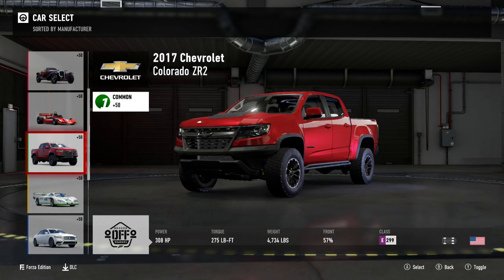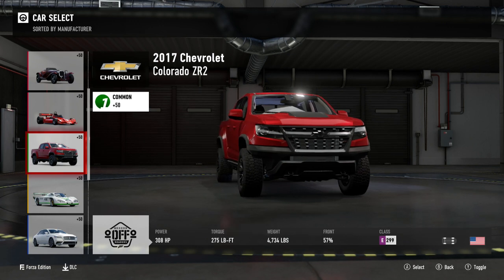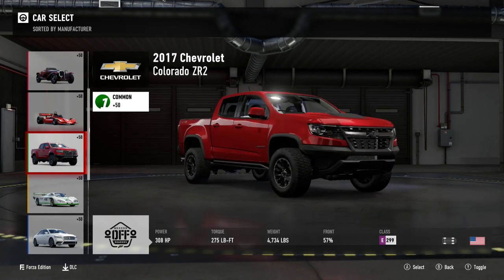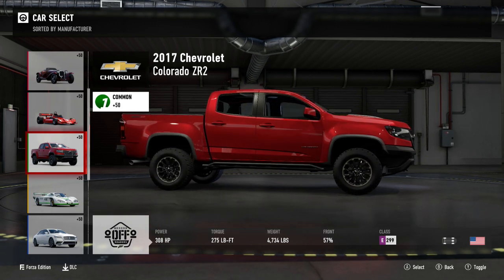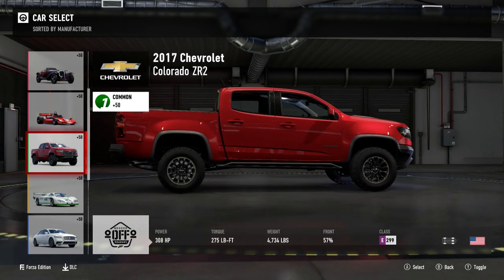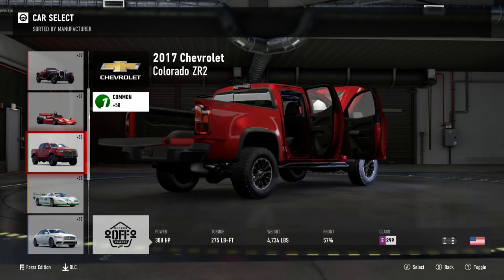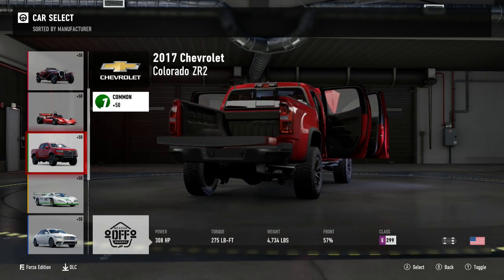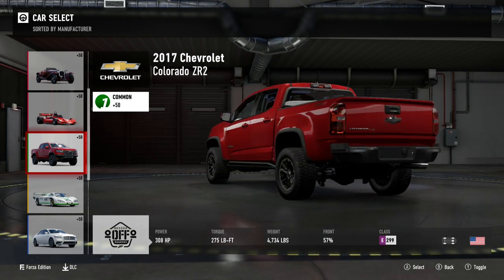Next up, 2017 Chevrolet Colorado ZR2, 308 horsepower, wow, that little, 275 foot-pound torque, 4,754 pounds weight, E299, four-wheel drive, front-engined. It is another pickup truck. You can moan and you can groan all you want about it, but this is a car which I believe we've known was coming for a while. It got involved in some leak or something. Not the most interesting car in the world.